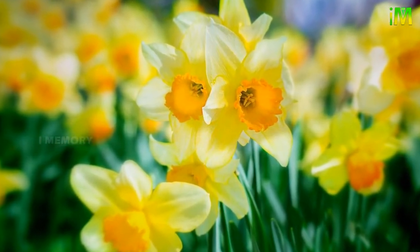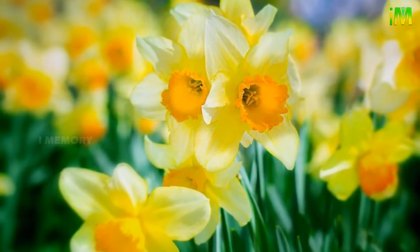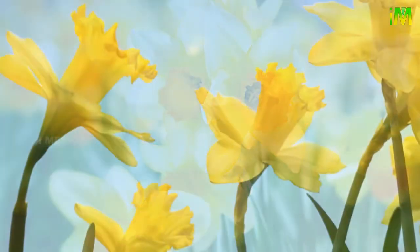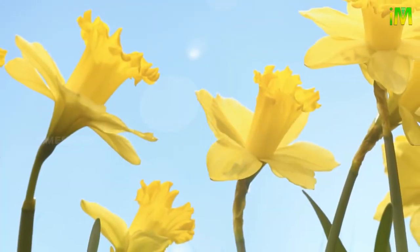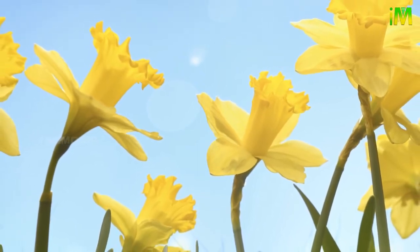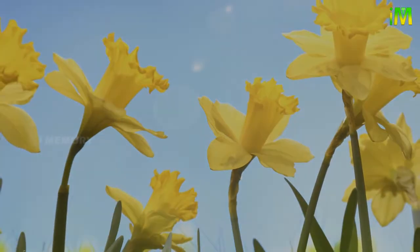Classified as herbaceous perennials, daffodil plants die back after flowering and regrow the following year. Mature plants reach up to 80 centimeters tall. They have fragrant yellow or white flowers that can be found at the end of the stems, either singly or in clusters. Each daffodil flower has 6 petals and a tubular-like center. The leaves are long and narrow with a basal sheath.